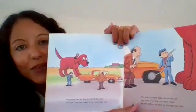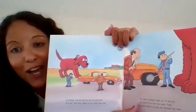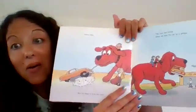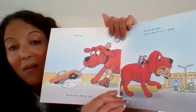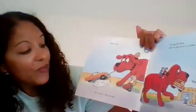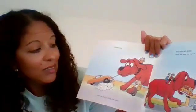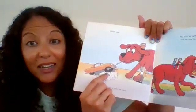Wow, is Clifford going to pump up the tires? That's pretty cool. Oh no! Clifford blew but he blew a little too hard. What do you think happened to the tire?